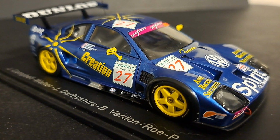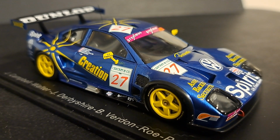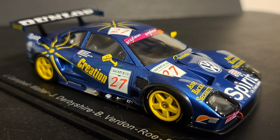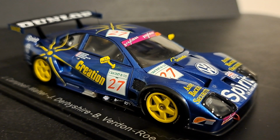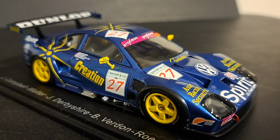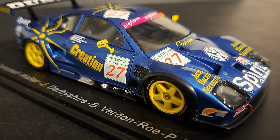So now let me give you my thoughts on the car. As I mentioned before, I think it is a rather ugly car myself. I mean, I really don't find this thing very attractive. I do, however, like the livery. I love the sparkle blue with the yellow creation on it, and kind of like that sun design that you have. The yellow wheels, I think, are really, really neat.